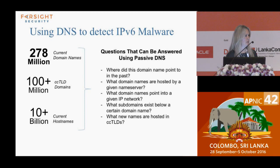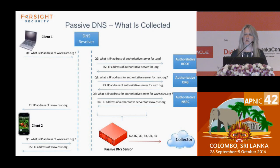So for those of you that are not familiar with passive DNS, it's basically cache misses. How that works is that you have a client, right, it goes through its recursive resolver, asks whether or not, hey, do you know where www.nsrc.org is? Because I want to look at some of the tutorials that they've built.